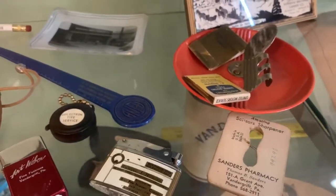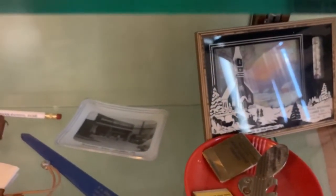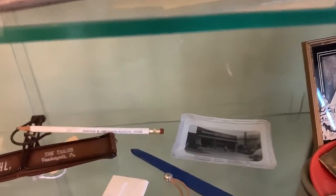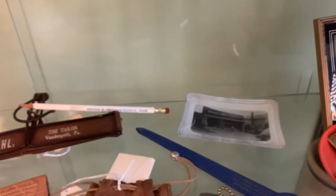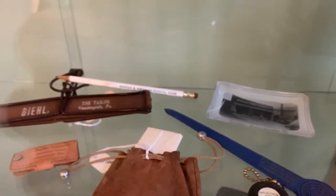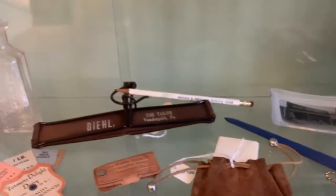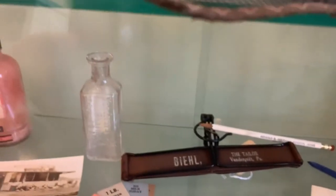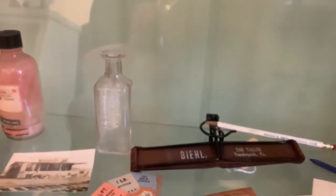Sanders Pharmacy. There's another little thermometer display picture in the back from Dongai Lumber Company. Ashtray back there from Dongai Lumber. Graham's Insurance, Goldstrom's Tire Service. Lighter from Art Weber, Fine Fashions. Vandergrift Savings and Trust Money Bag. Beal the Tailor, Pants Hanger.